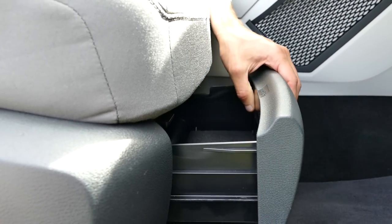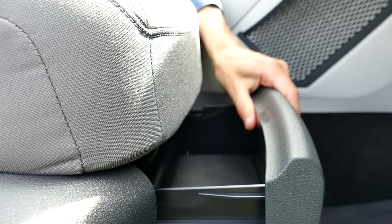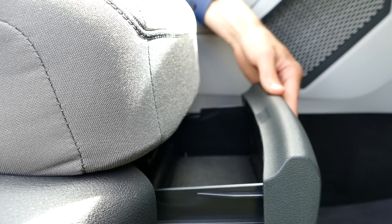So another one right here. It's actually at the co-driver and the driver seat. Another hidden storage space, also very good. You can really put so much stuff in here.